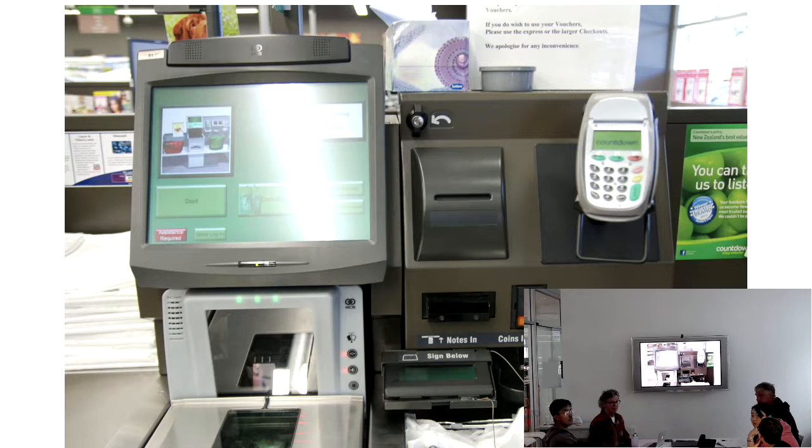Isn't New Zealand a bit of a gateway country with new technology as well? I've heard, yeah, because it's small but highly westernized. So they test things in it.